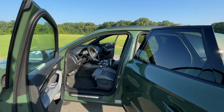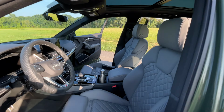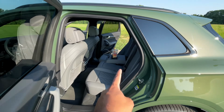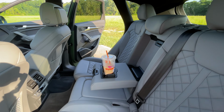Now, before I give you my opinion on how the Q5 and SQ5 stack up against the competition, let me point out a few random things that I'll have to show all of you. You have 4 cup holders, 2 in the front for the front passengers, obviously, and 2 in the back for the rear passengers. They're kind of small, kind of tight. That's a medium-sized Dunkin' Donuts drink, and it's barely fitting in there.